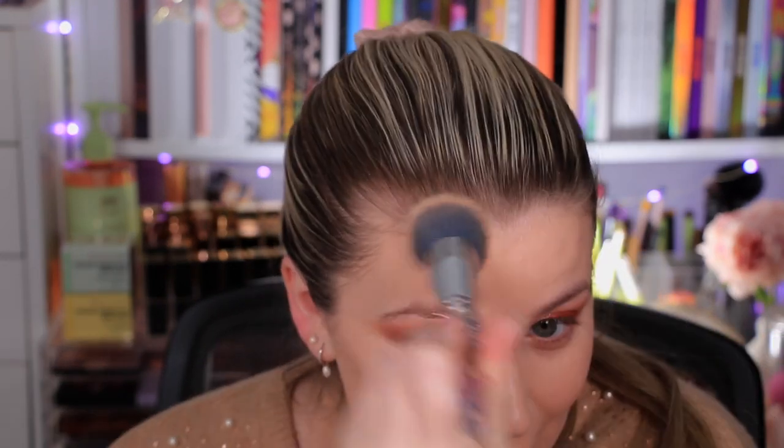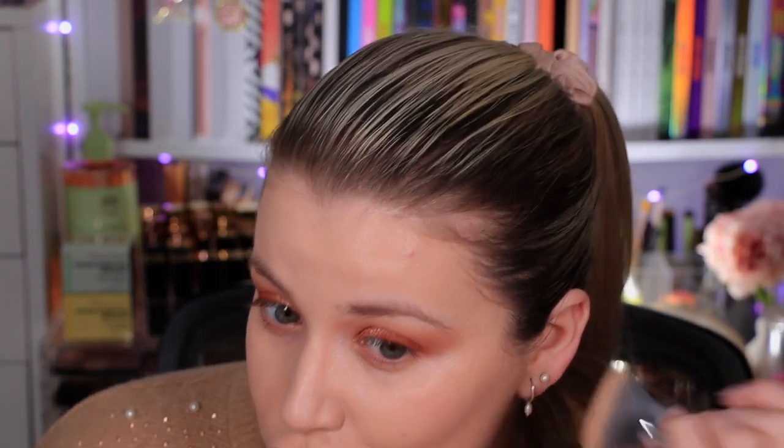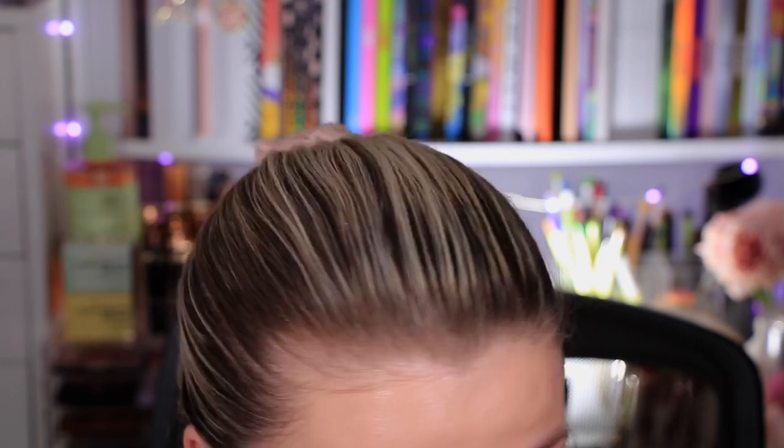Okay, so this foundation is very confusing. Very confusing, because it's definitely luminous. You can see it's got a luminous glow to it. It's got decent coverage. It hasn't gone the worst on my nose, but it hasn't gone the best on my nose either. You can really see all of my pores, my texture, all of my dry skin. It's really, really emphasized.